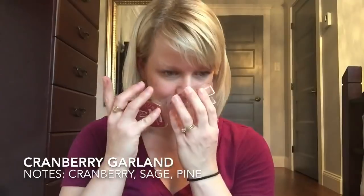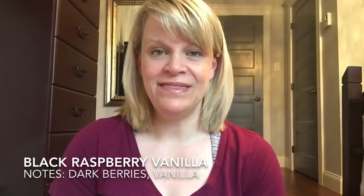But the scent notes on Cranberry Garland are basically cranberry, sage, and pine. It's a big favorite for a lot of people. It did not perform the greatest in my big area. I would suggest a medium area for this one, or slightly smaller. So if you have an open concept space, maybe not a great choice for it, but it's not too bad. Cranberry Garland, currently available.